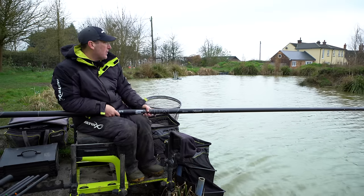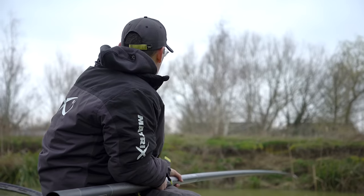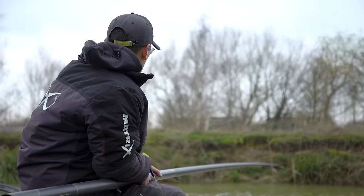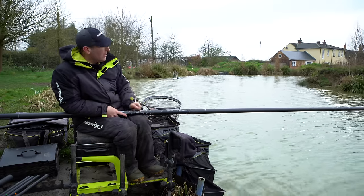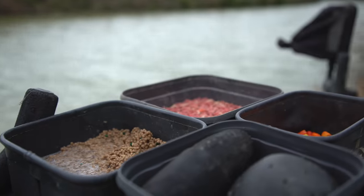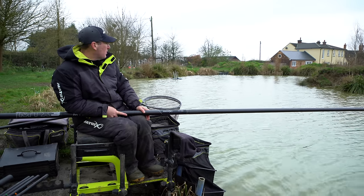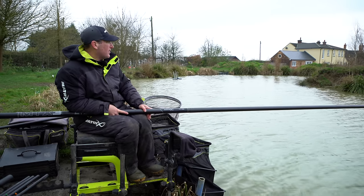Well, this is a perfect venue. It's 30 metres wide, and I'm kicking off straight across, a couple of feet short of the far bank. I'm about halfway along my 13 metre section, just kicking off with pellets and corn, trying to catch an early carp or two. But I've got the option of going further to my left.